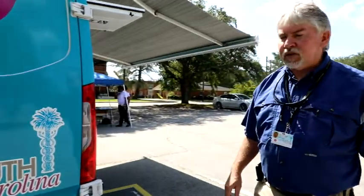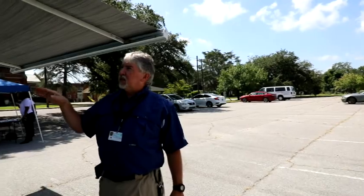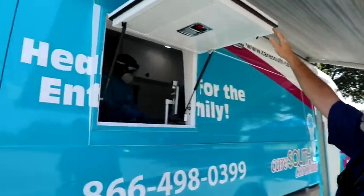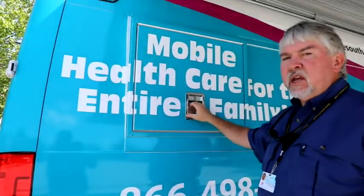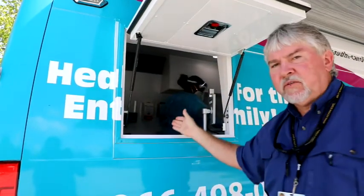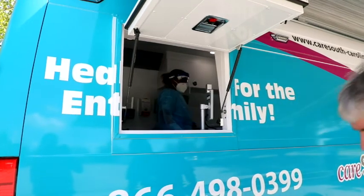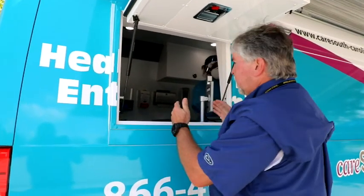Probably one of the nicest features about the Moby is the side testing. As you can see here, we have a window on the side of the truck. This window is down for transport, and when we get to the event and get set up, we simply open this up, and the phlebotomist can sit inside the vehicle and do the testing. We have a step here, so I'm going to step up and be able to be tested in the unit.